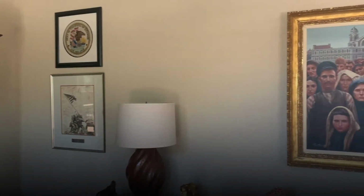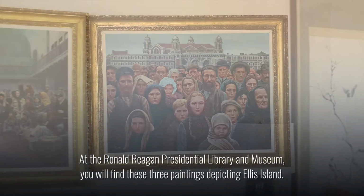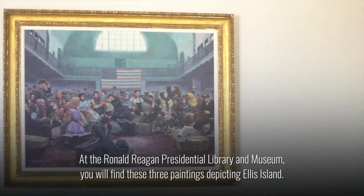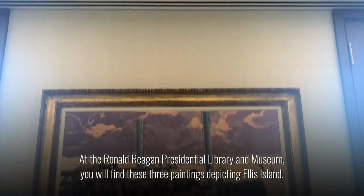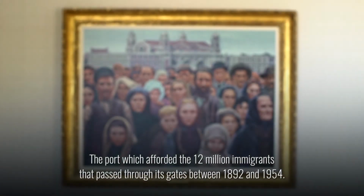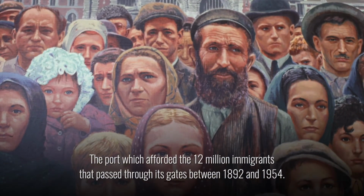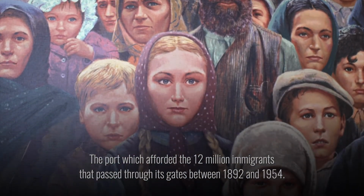In President Reagan's private offices at the Ronald Reagan Presidential Library and Museum, three paintings gifted to the president from General J. Milner Roberts hang depicting Ellis Island, the port which afforded the 12 million immigrants that passed through its gates between 1892 and 1954 the opportunity to attain the American dream for themselves and their descendants.